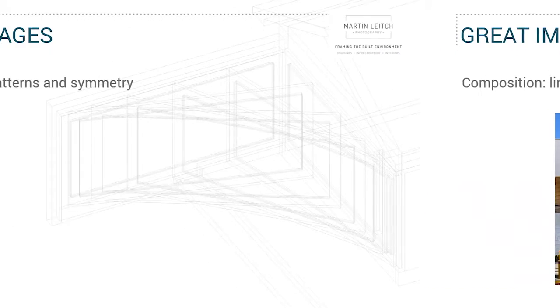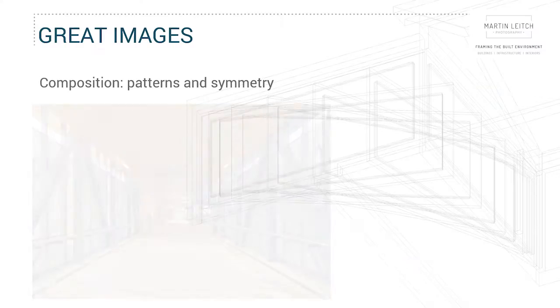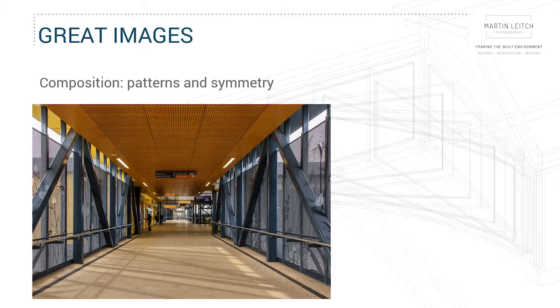We then think about patterns and symmetry, again trying to make your images interesting through capturing those patterns and symmetry. Symmetry is something, particularly in my line when I'm dealing with architectural photographs, that my clients are looking for. They like everything dead vertical, they like nice perspective, symmetry, etc. And this shot of Sunshine Station, for example, takes the eye right through into the centre of the bridge across the railway tracks.